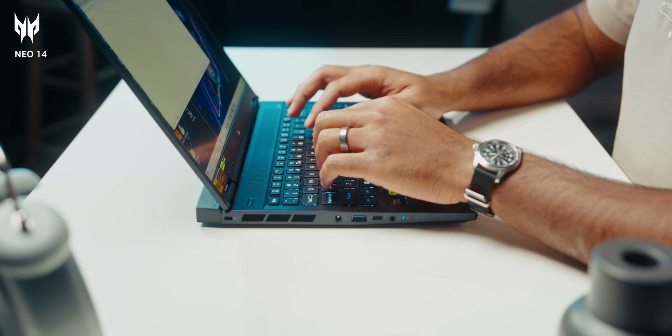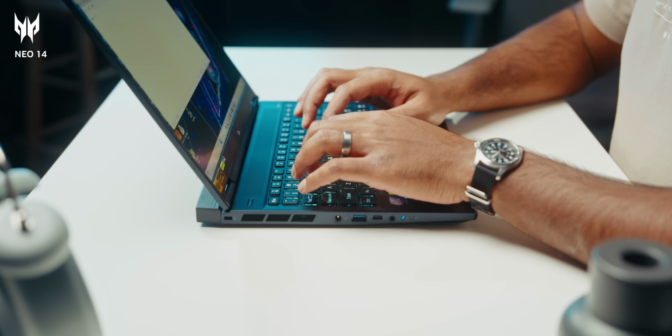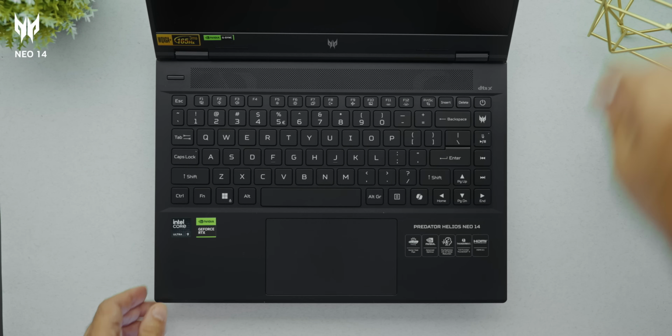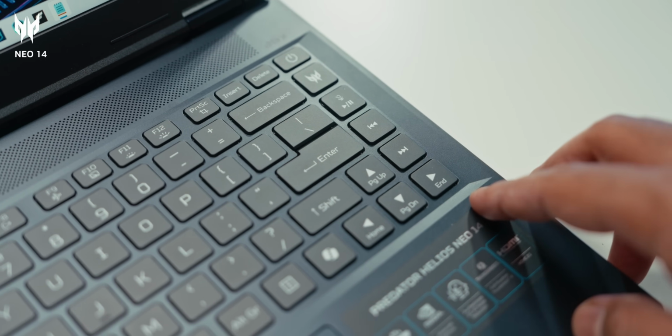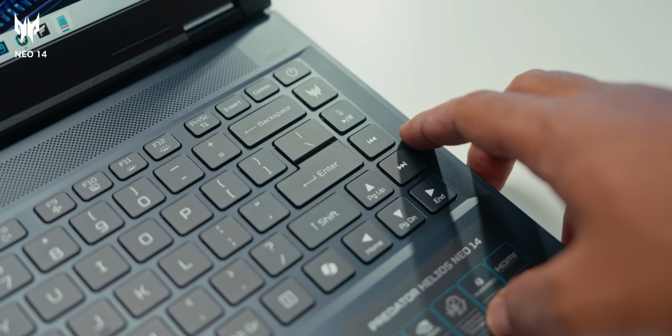The keyboard on the Neo 14 is my least favorite out of this roundup because the switches feel mushy, they lack travel, and it looks like Acer's using some cheap springs for these switches. So I think these are satisfactory. You do get some dedicated keys on the right-hand side, like access to Predator Sense, mic mute, and playback controls, though I did wish they included volume controls instead of that.